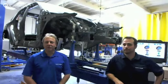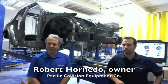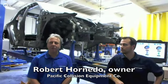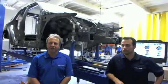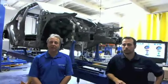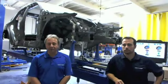So, Robert, can you tell us, why are suspension diagnostics so important? Well, it's extremely important for the safety of the occupants in the vehicle. Obviously, if the vehicle is not aligned well, there's problems with tire wear, which is important, but more importantly, the safety of the occupants in the vehicle. If there's a bump steer or if a component were to fail while going at a high rate of speed, that can be very, very dangerous. So checking your suspension is very, very important.